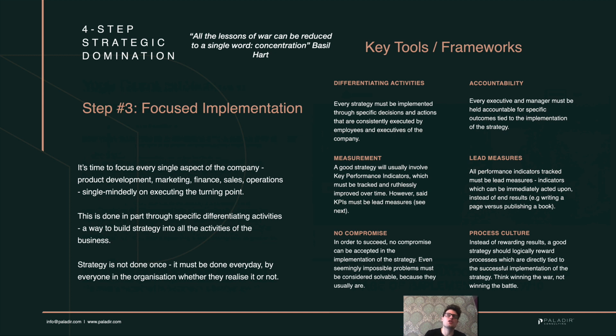Strategy is not something you just do a little bit every week because you watched Emmanuel's video that talks about strategy, right? A strategy should become the core of your business, as I hope these examples illustrated. So it's time to focus every single aspect of the company, product development, marketing, finance, sales, operations, single-mindedly on executing the turning point that we identified previously.